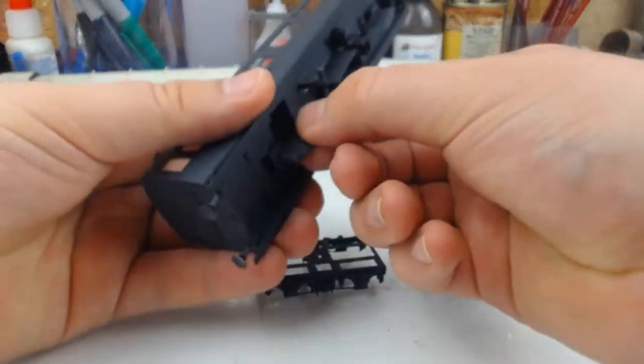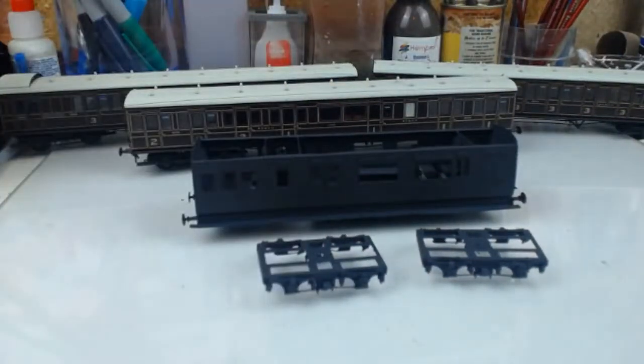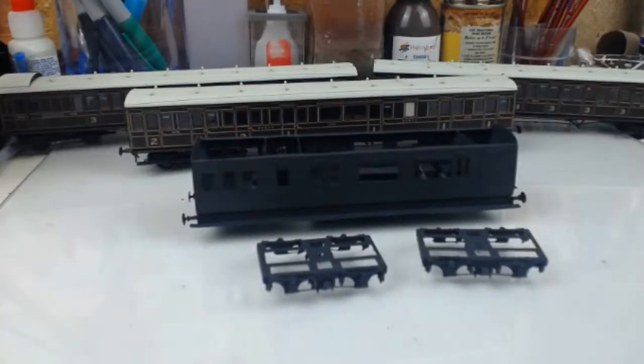Oh, I've still got my masking tape on here from when I primered it. Let's take that off. So yeah, we have a primed carriage because I wasn't going to leave it unprimed to paint through the week.